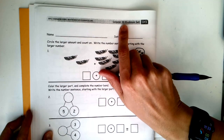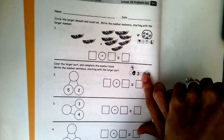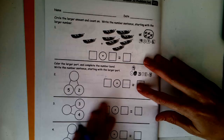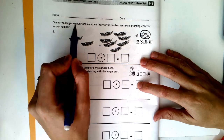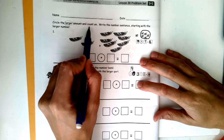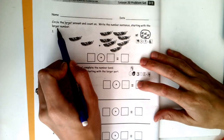All right, here is my workbook. Again, I'm on the lesson 20 problem set. I'm thinking about, boys and girls, the bigger part today. So let's read our directions. It says circle the larger amount. Larger is another word for bigger. And count on. Write the number sentence starting with the larger number.